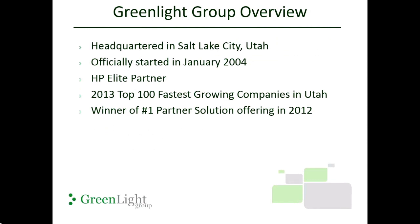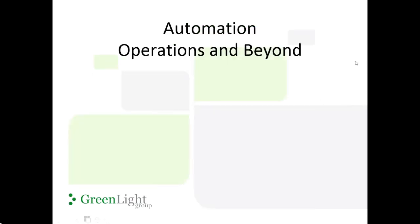We're headquartered in Salt Lake City, Utah. We officially started in January of 2004 and have risen to be an HP Gold partner. We were excited last year in 2013. We were named one of the top 100 fastest growing companies in Utah. And the year before that, in 2012, we were winner of the partner solution offering. That's a brief overview of Greenlight Group. Feel free to check us out at our website, greenlightgroup.com. You'll find more information on all the products and services that we offer.